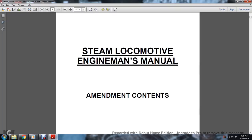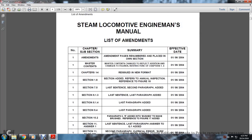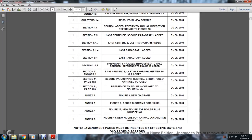Steam Locomotive Engine Manual, amendment comments. Alright, amendments: pages renumbered and placed in own section, contents, change of reflection, addition, change of the figures of restructures of chapter 1 and 4, chapters 1 through 4 reissued in new format, 1-8 added, refer to the annual inspection, references to figure 18, section 7.5, second paragraph added, section 8.1.3, last paragraph added, section 8.1.4, last paragraph added, section 9.4, last paragraph added.